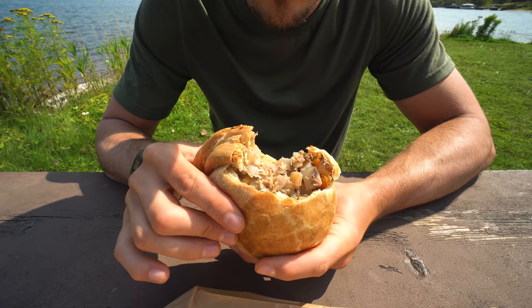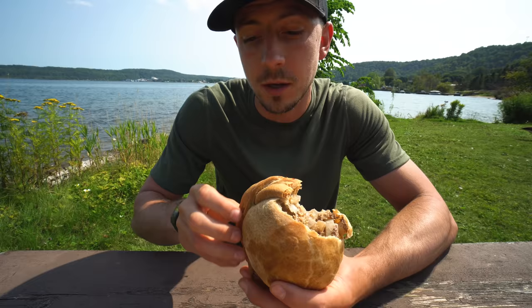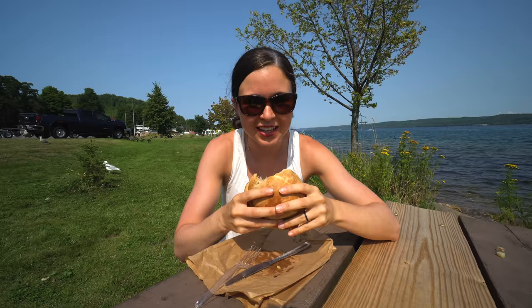The crust, I think, in my opinion, is the star of the show here. It's just flaky and buttery and nice and crumbly, but it does, as you can see, it's holding it up really well. I can just hold it by the crust like the miners did, but if it's missing anything, I think it needs a little bit more seasoning in there. This thing is massive. I don't know how I can eat this in a nice way.